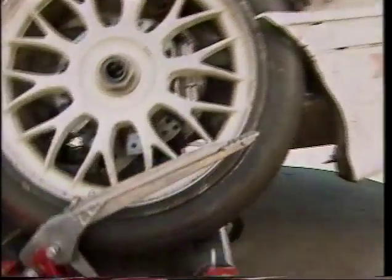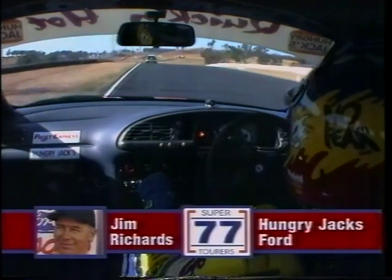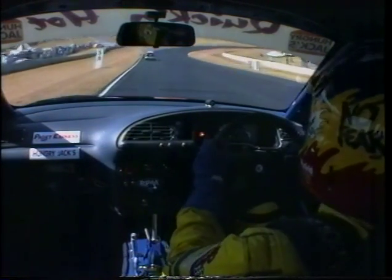Well, there's the wheel, there's the damage. He's pretty laid back about it when you consider that could cost him the championship. They wheel it away. Back with the man that gave him the bump. This is Jimmy Richards in the Hungry Jacks Ford.